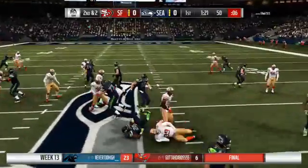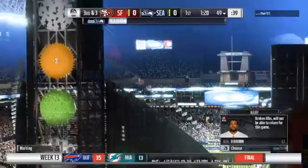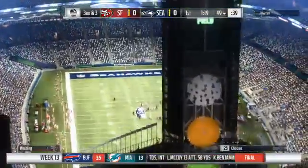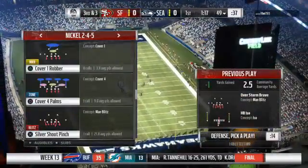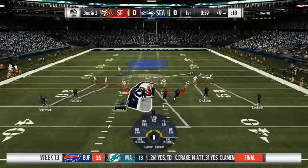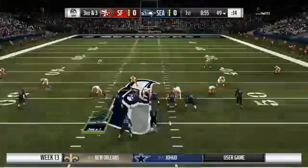Here's a give to Penny, and he is met quickly in the backfield. Down he goes, folded like a lawn chair. They'll lose a yard, and it brings up 3rd. The Seahawks on 3rd down. They've been okay, 2 for 3 thus far. This time it's 3rd and 3.